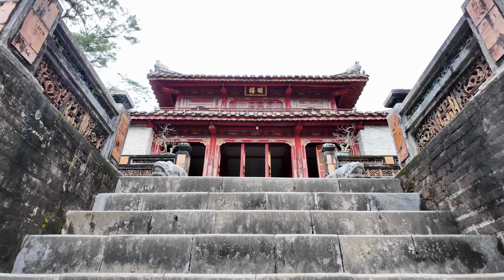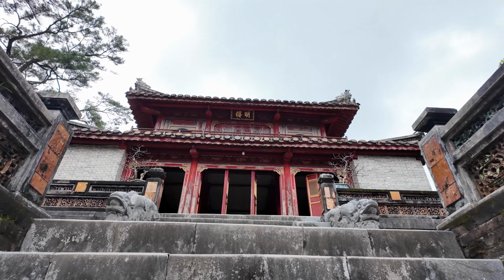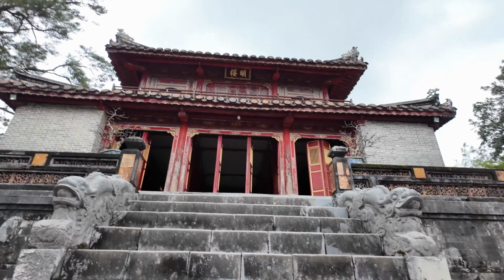This here is the Minh Pavilion, which is the final rest place of the emperor himself. We're just wondering what the difference was between a king and an emperor. And basically, an emperor rules an empire, which is like multiple territories, whereas a king only rules one kingdom itself. So that's the difference between a king and an emperor.